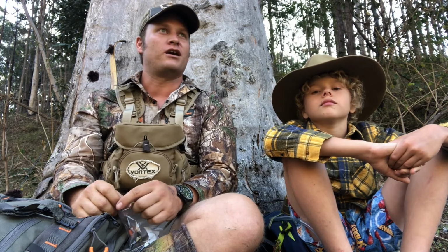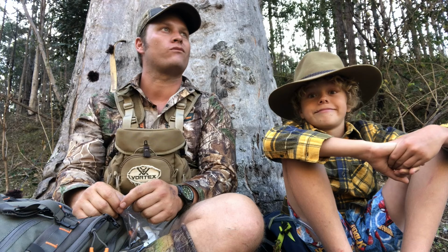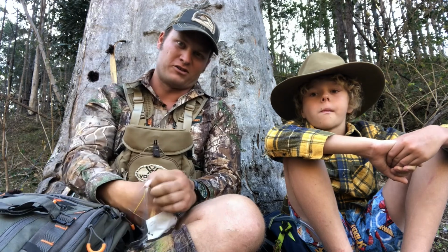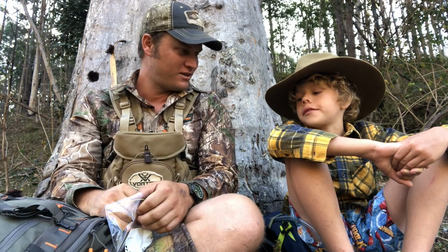We haven't found much sign out here, so I don't really know where the deer are, but over the next couple of weeks we've got to find them. That's right, on Saturday I'm going out to another deer block where we always find deer. For whatever reason, there's just always heaps of deer there. And so it's all good.